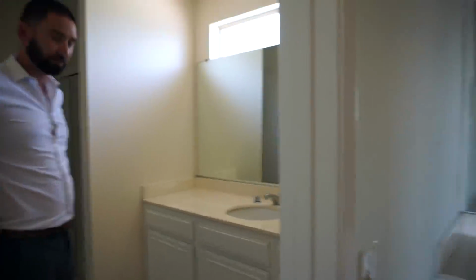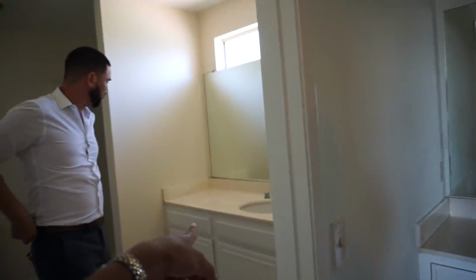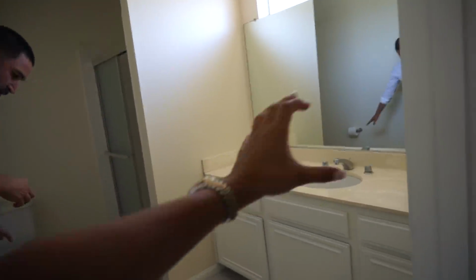You don't even need the sink. You could just put a bathtub here, like one of those really nice ones, and then you already have your sink and stuff here. It's a really pretty master.